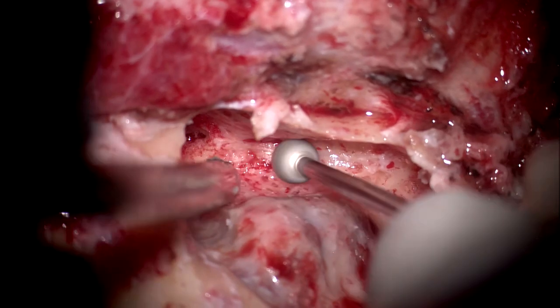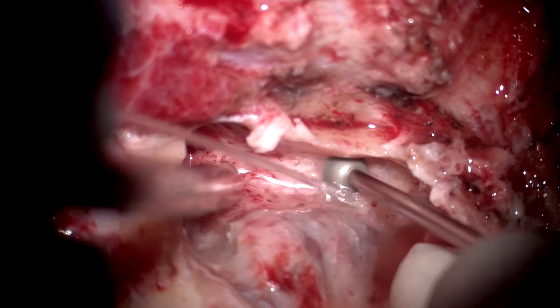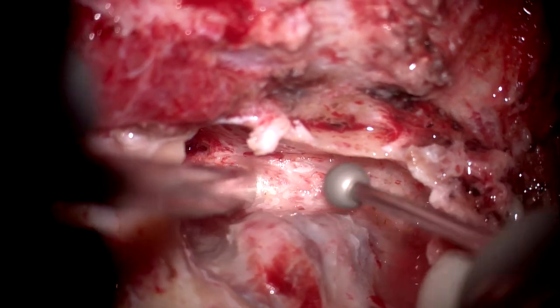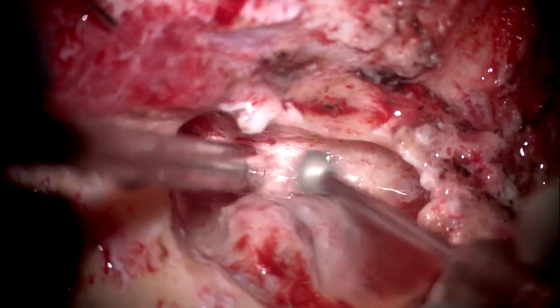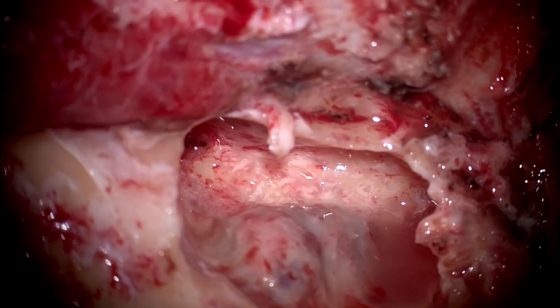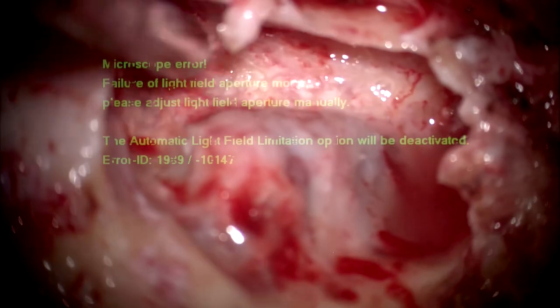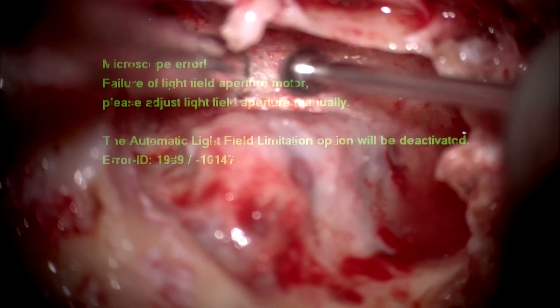Dr. Hazra had already shown you the way out for the facial nerve. See, that looks like the facial nerve. Irrigation. Give me the cutting one. Sir, kindly focus the field.